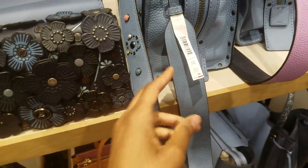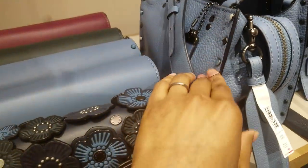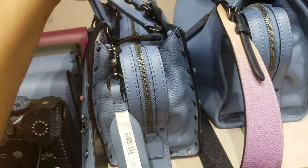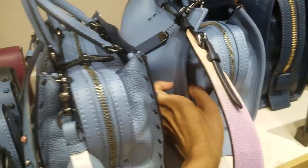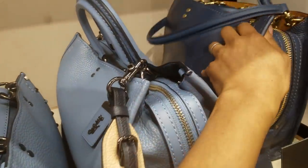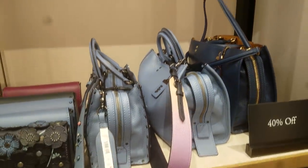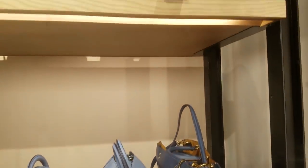And the robe with rivets. Oh, the strap's $90. The robe with precious stones is on sale. I forgot the name of this. With some of the robes, actually, I believe, I don't know if I'm correct or not, but here's dark denim. I love dark denim. But look what else is on sale, guys. The black Rogue.